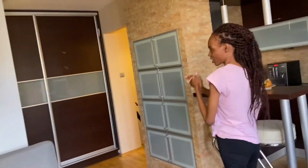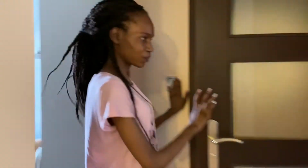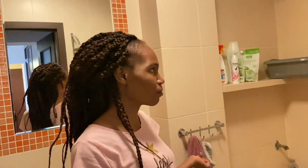Oh my god. So I'm really enjoying it, from the hostel to a beautiful house. Wow. So welcome to our bathroom. So our bathroom now. This is our humble bathroom.